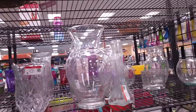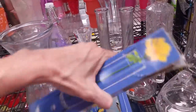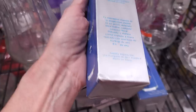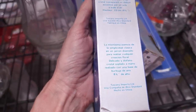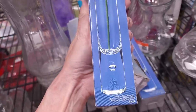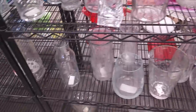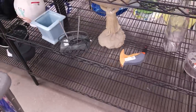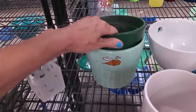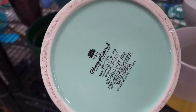Oh, let's look through some vases. Where are all these in the box? Look at these little Polish, right? Willow glass vase, 8-inch. Tuscany imports. Not Polish. They look like Polish glass. Very sweet little bud vases, or vases, however you like to say it. Oh, he's cute. Let's see. Harry and David.